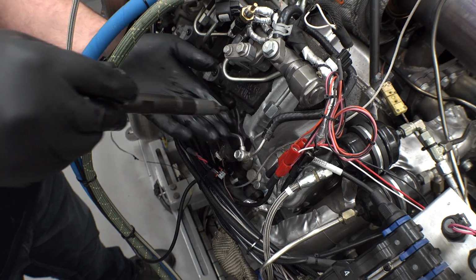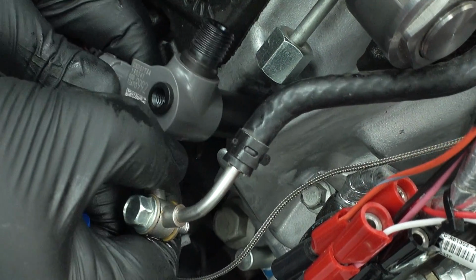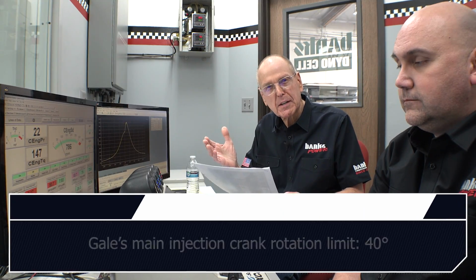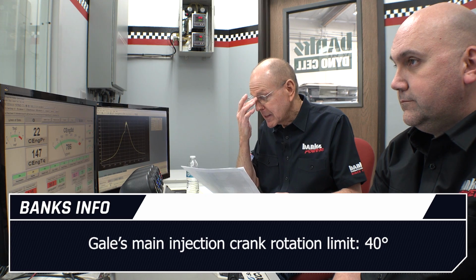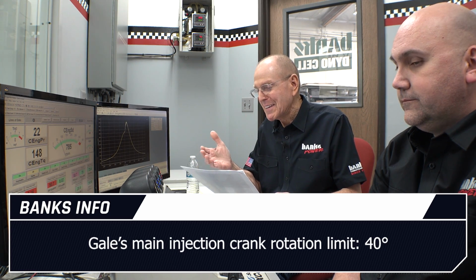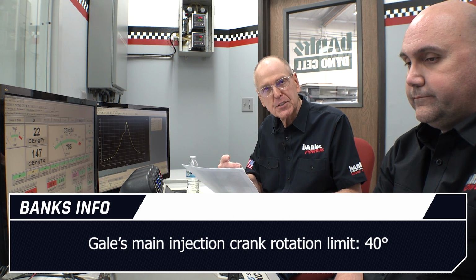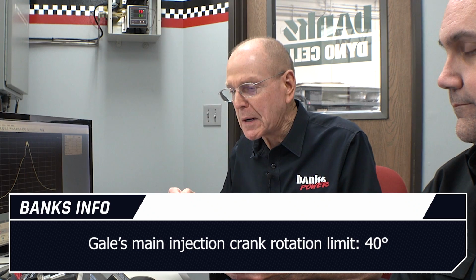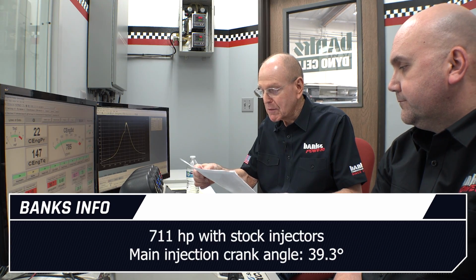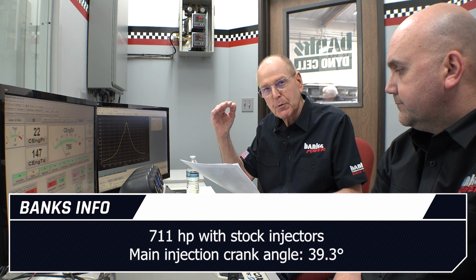All right, Mike has changed out the injectors to a set of 50-over S&S Diesel Motorsports units. Will give us greater flow in less on time. We were crowding the crank rotation limit that I set for myself of 40 degrees. That's my rule of thumb. And through the decades, I found if I push that, we get EGT, the engine becomes inefficient, it goes to smoke, everything gets wrong. We pulled 711 horsepower at 3,300 recently. The rotation angle of the on time was 39.3 degrees. No headroom left for my 40 number.